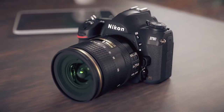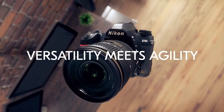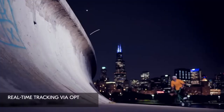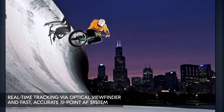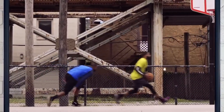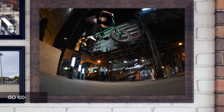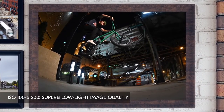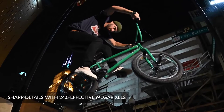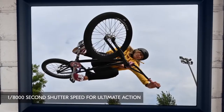Nikon's D780 is their most versatile DSLR to date. Released in 2020, it features a 24 megapixel sensor and a native ISO range from ISO 100 to 51,200. It also has a 3.2-inch touchscreen, weather sealing, focus stacking, multiple exposures, time-lapse, dual card slots, headphone and microphone ports, and wireless connectivity.